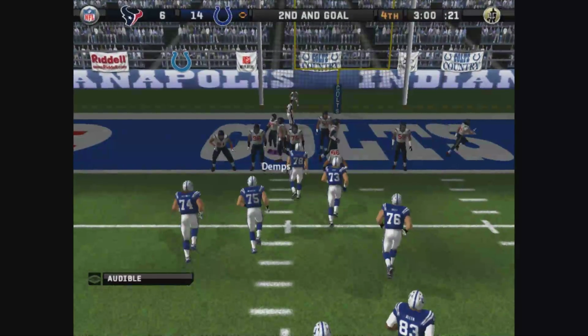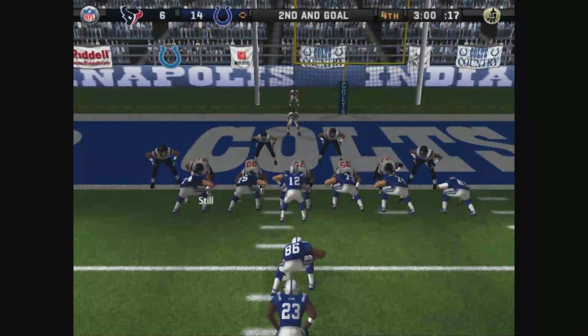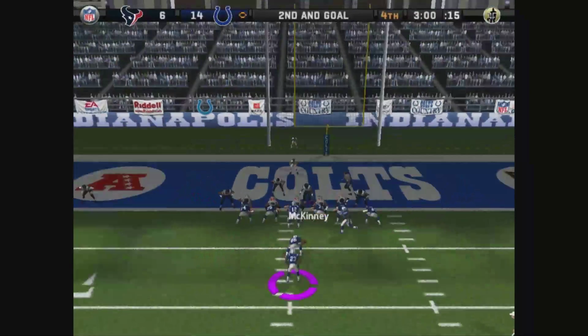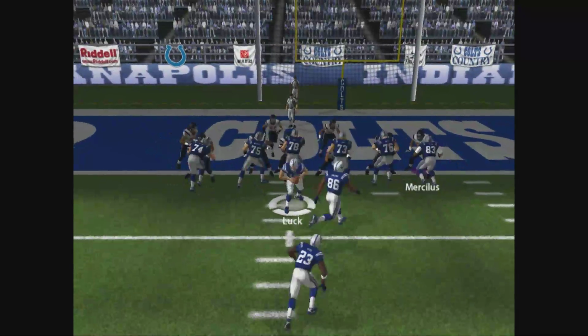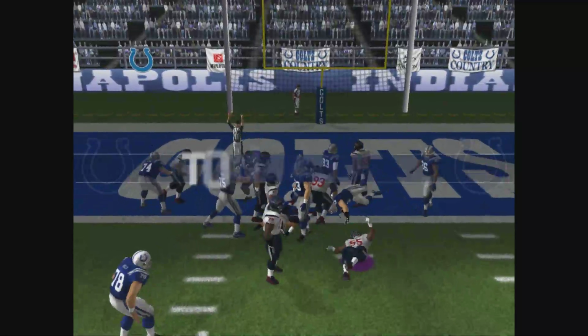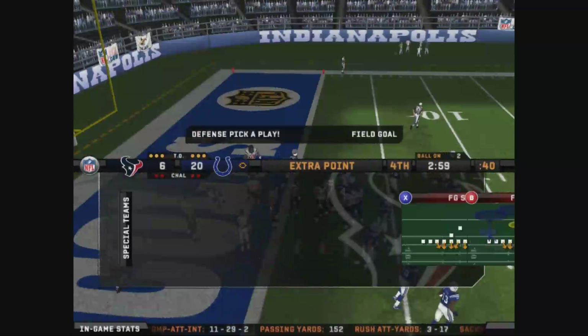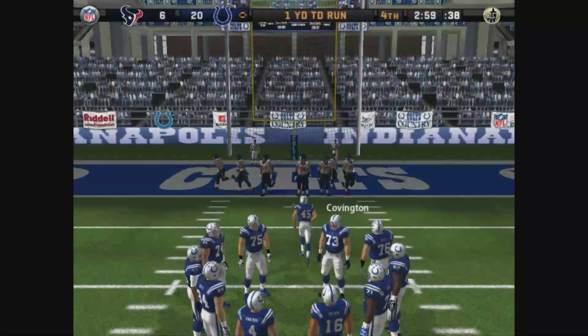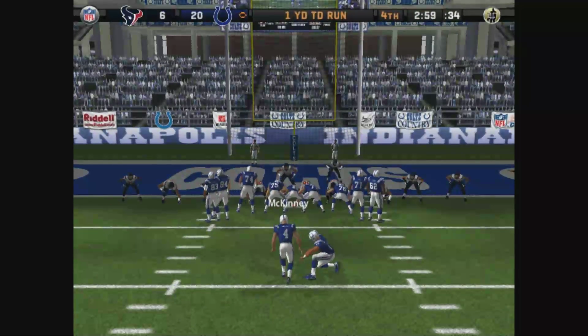Colts ball a half-yard away, and this is the 11th play of this drive. So there's 3 minutes left in this one. Hilton goes in motion. Back it up, baby. Tennessee. Looking for the goal line. Touchdown, Colts. Look at him here. He wasn't going to be stopped on that one.